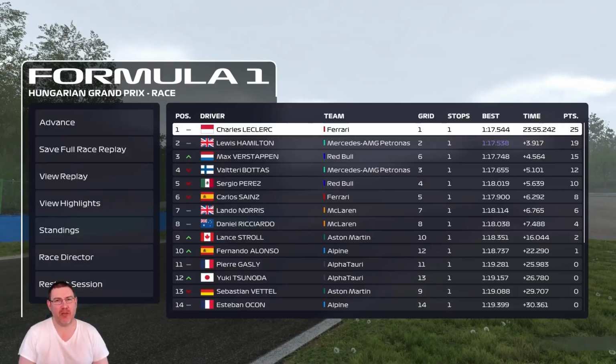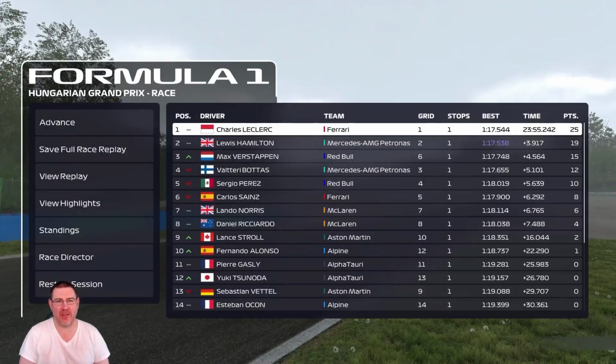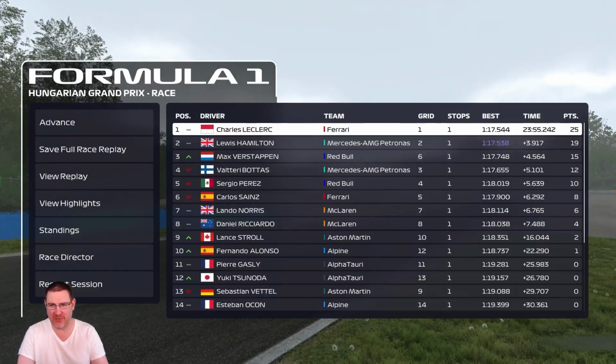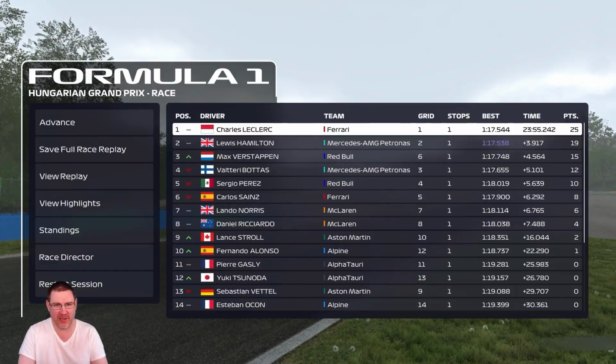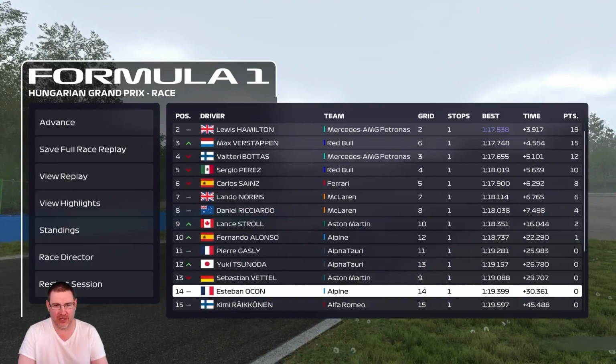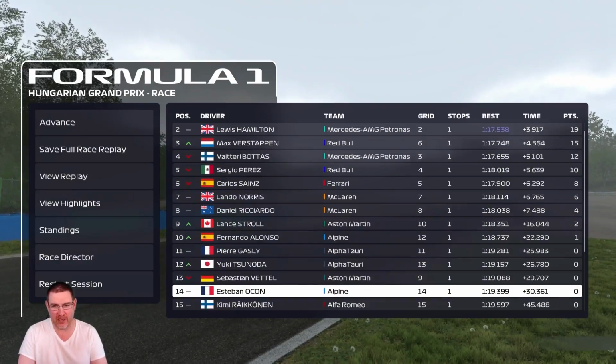Yeah. Hamilton. So there we go, a surprise winner in Charles Leclerc. And what about that last lap? That was, for me, almost worth the preceding. What was it, 20-odd minutes? 24 minutes for us, probably. But we can see the results there. Unfortunately for us, Ocon did beat us, and did beat us quite comfortably in the end.